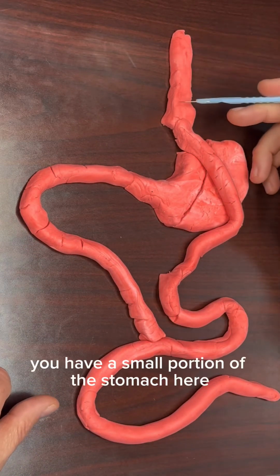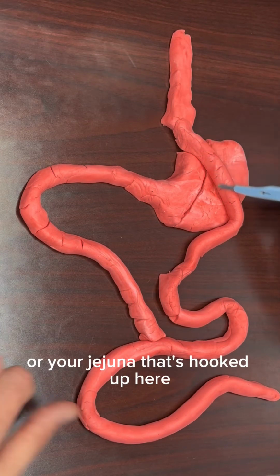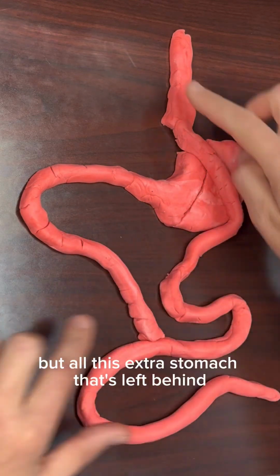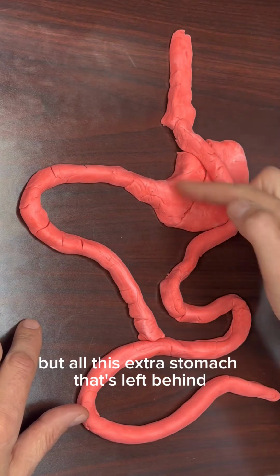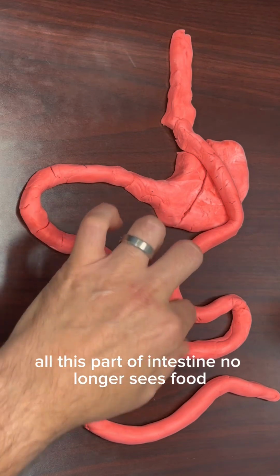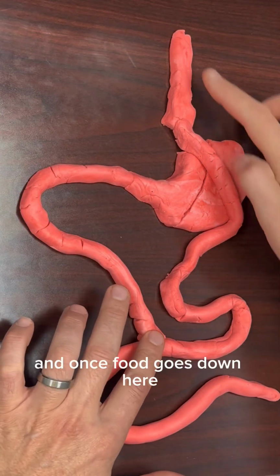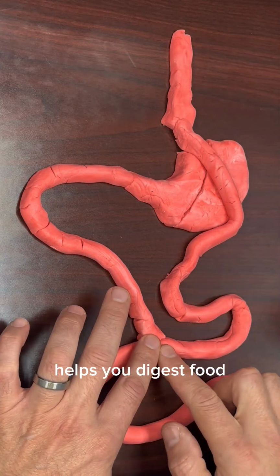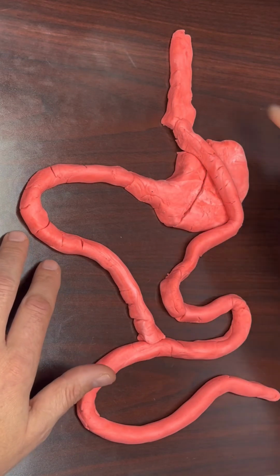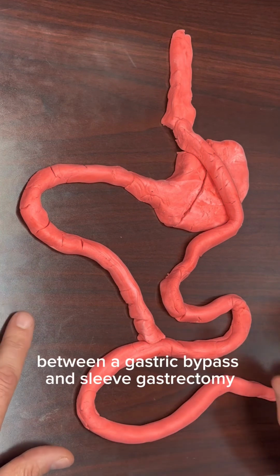Now we have the esophagus. You have a small portion of stomach here. You have an intestinal tract, or your jejunum, that's hooked up here. The continuity is kept in place, but all this extra stomach that's left behind no longer sees food. All this part of intestine no longer sees food, and the digestive juices from the liver drain here, and once food goes down here, helps you digest food. So this whole part is bypassed. Food now goes down this way, and that's a fundamental difference between a gastric bypass and a sleeve gastrectomy.